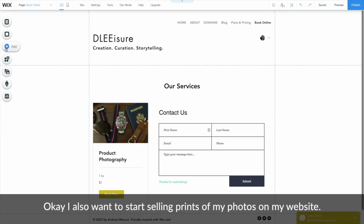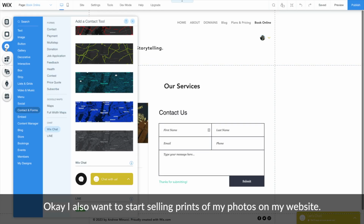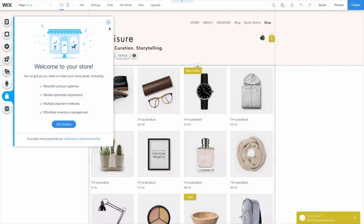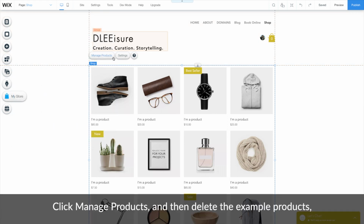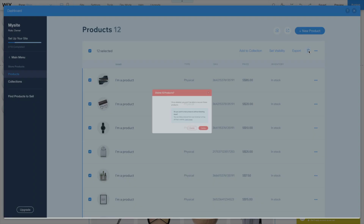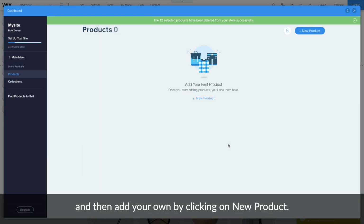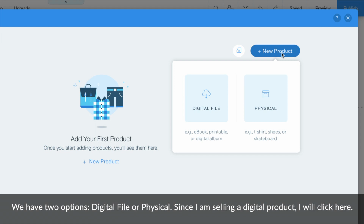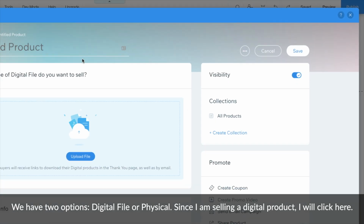Okay, so let's say I also want to start selling prints of my photos from my website. Go to Store, and then Add to Site. Click Manage Products, and then delete the example products. And then add your own by clicking on New Product. We have two options, digital file or physical. Since I am selling a digital product, I will click here.